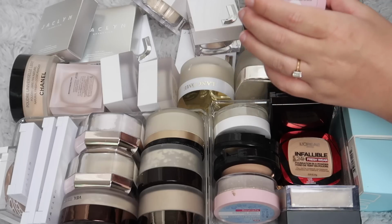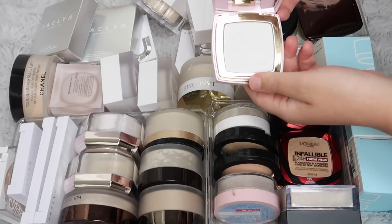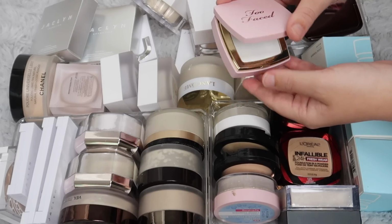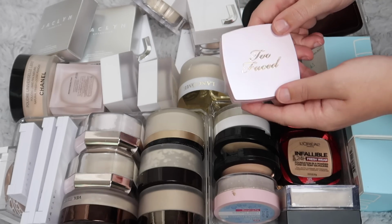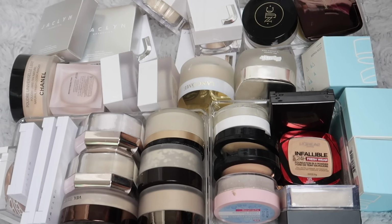Next we have this Too Faced one. This is the Primed and Poreless Pore Blurring and Mattifying Face Powder. This is one that I tried to use a few times, but it's just not something that I really reach for a lot. So I decided that I didn't need it, and in my everyday makeup drawer video that I posted most recently, I decided to declutter it there. So this is powder number 2 that we are decluttering. Now that's the easy part. Now we'll try to get rid of a few more.